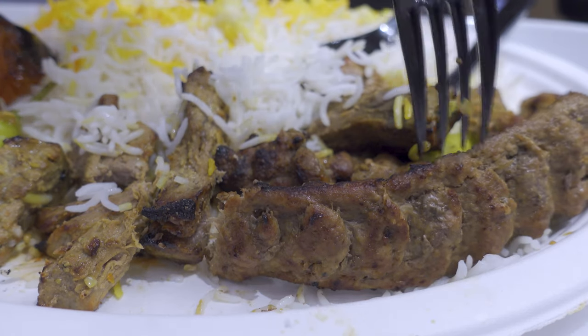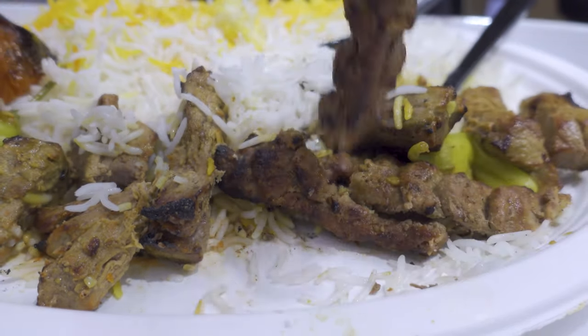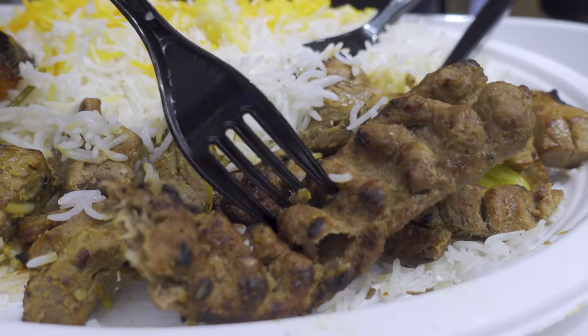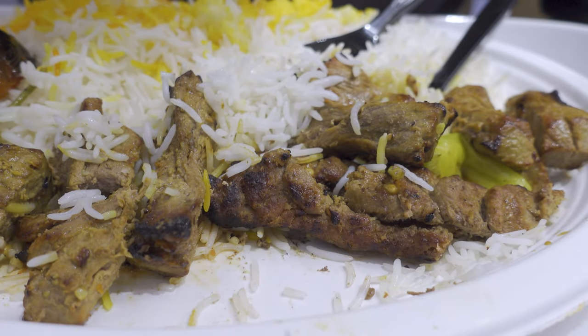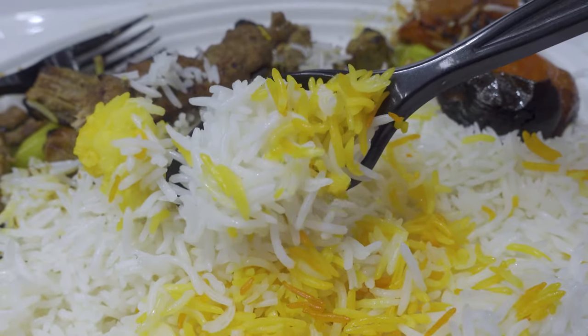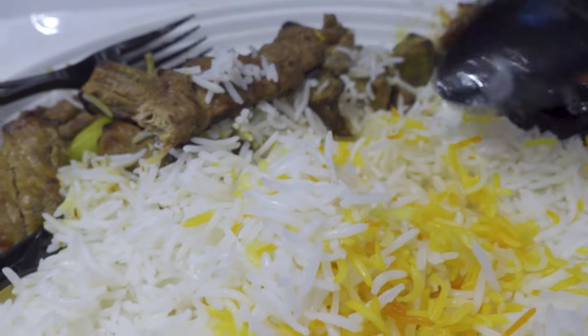This place is a hit and miss. The meat today was cooked very dry and the steak is overcooked. It was hard to eat it. I recommend getting the ground beef or grilled chicken when you try this place. The rice is quite nice, it's fluffy and not dry, and goes well with the meat.